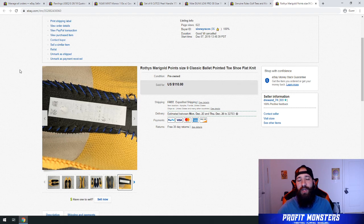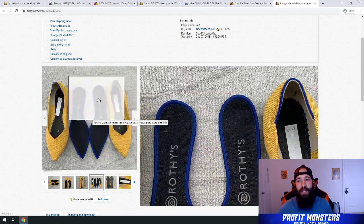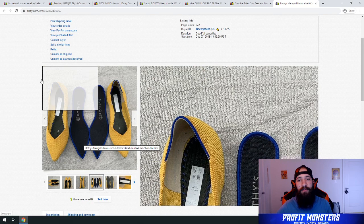And I learned a lot about these from Facebook reselling groups that I'm a part of, and someone mentioned them as a bolo, and I ended up finding them, scooping them up, and selling them within 24 hours.